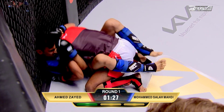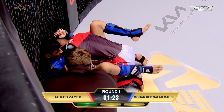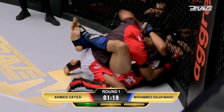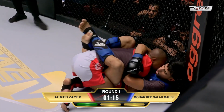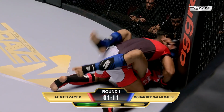Beautiful head pressure as well, just compressing the body of Mohammed Salah Mahdi, not allowing him any space with which to get up, with which to work. Very solid control, landing enough strikes to keep himself honest down there. Referee Gar Lyons is happy with the amount of action we're seeing.